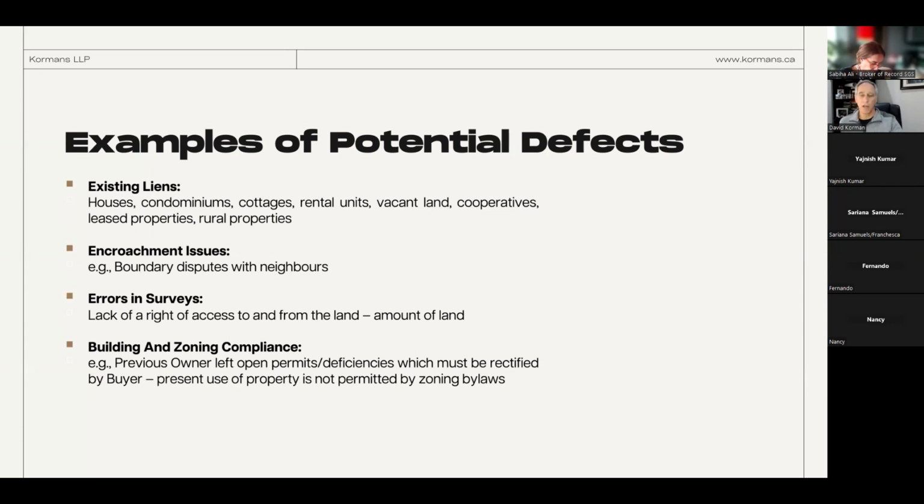So if it turns out we're not looking to see if there's any outstanding open permits or deficiency notices, and we close the transaction, we don't know anything about it. We find out after closing that there is an open permit or there is a work order or deficiency notice. We weren't aware of it. That's the type of thing that we just send to the title insurance company on behalf of the owner and say, hey, we just became aware of this, here's the title insurance policy number. Please look after this. And they do.